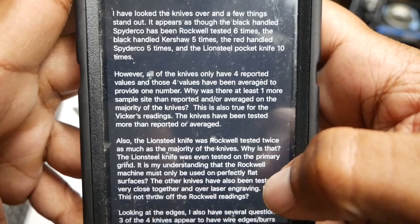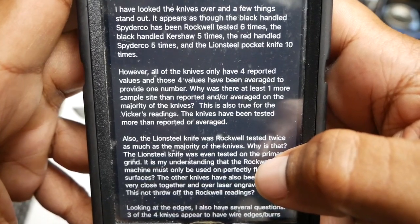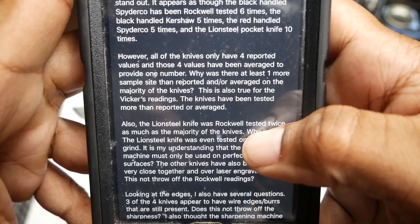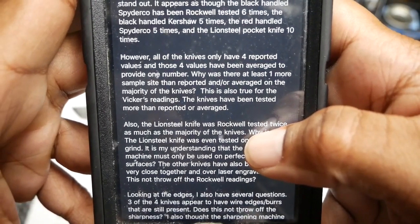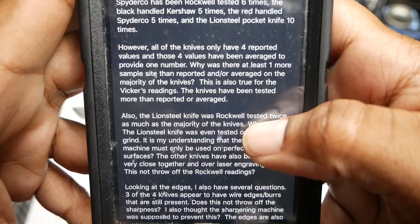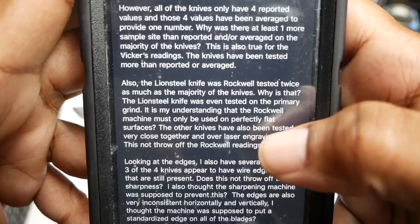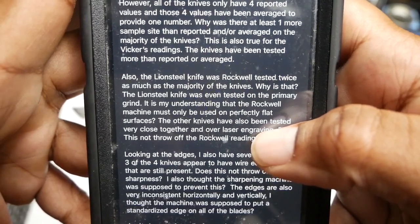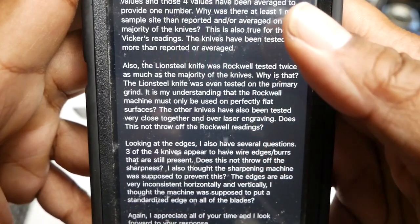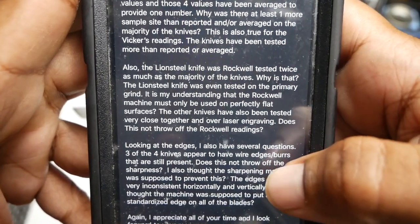So no big deal. I reached out to him, and this is the body of what I said. "I've looked the knives over, and a few things stand out. It appears as though the black-handled Spyderco" (I'm referring to them in the terms that he's familiar with from the test) "has been Rockwell tested 6 times, the black-handled Kershaw 5 times, the red-handled Spyderco 5 times, and the Lion Steel pocket knife 10 times. However, all of the knives only have 4 reported values, and those 4 values have been averaged to provide one number." That refers to the table where we got an average Vickers hardness and an average C-scale Rockwell hardness.